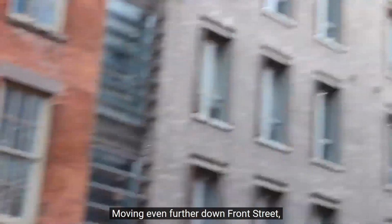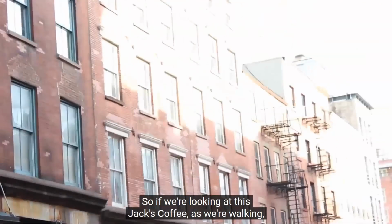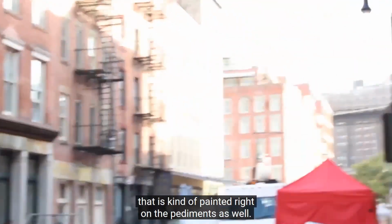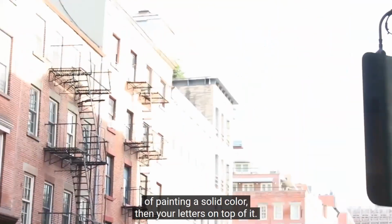Moving even further down Front Street, we have a lot of examples of recreated signage, right? So if we're looking at this Jack's Coffee as we're walking, that is painted right on the pediment as well. But they all don't follow that tradition of painting a solid color and then your letters on top of it.